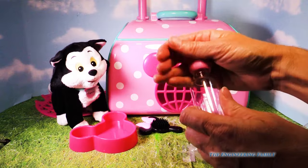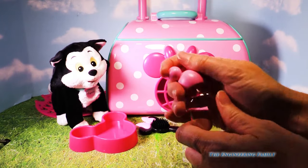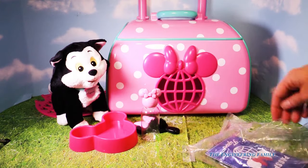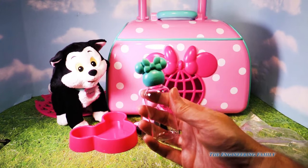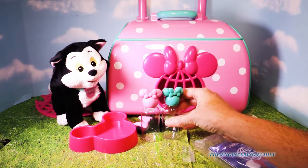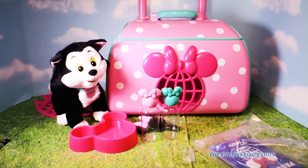And I like that the top has an O'Toodle sign with the bow. So we have not one of those, but two. And the head is shaped, colored differently, so we can keep track of what's in what bottle.